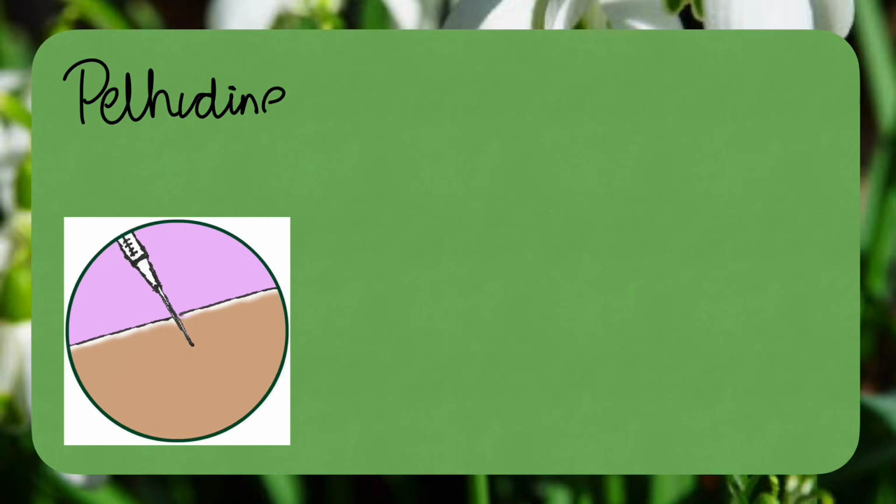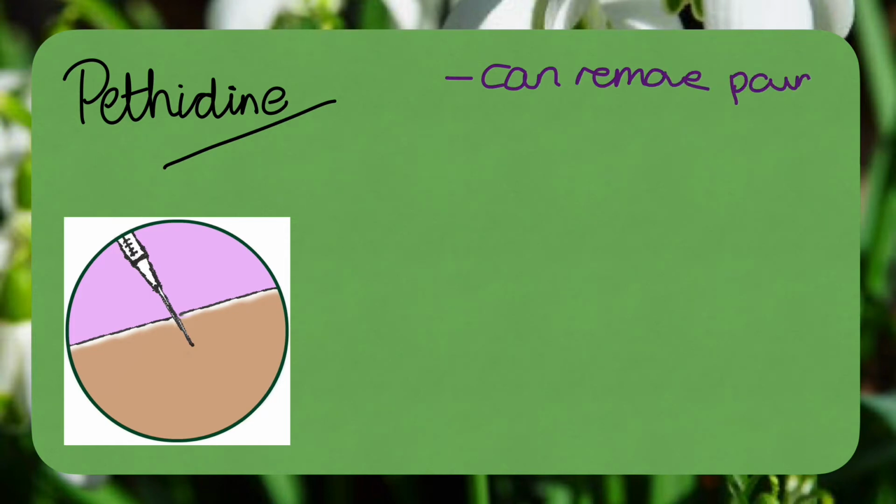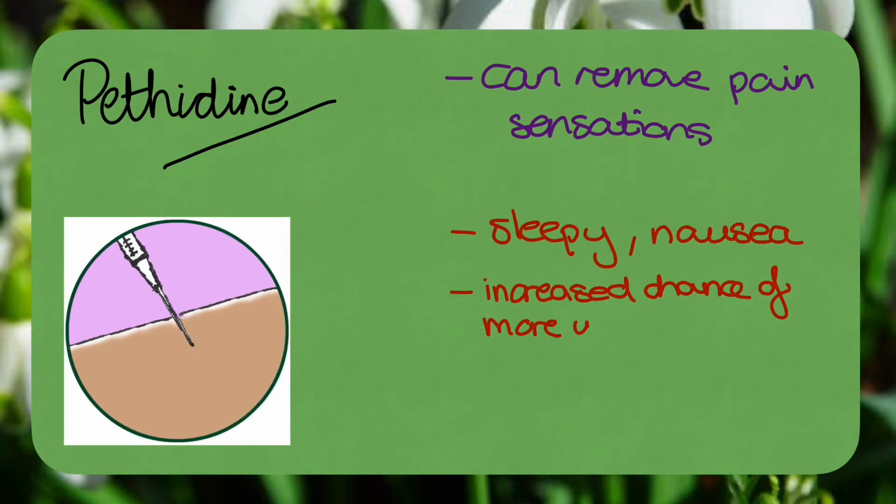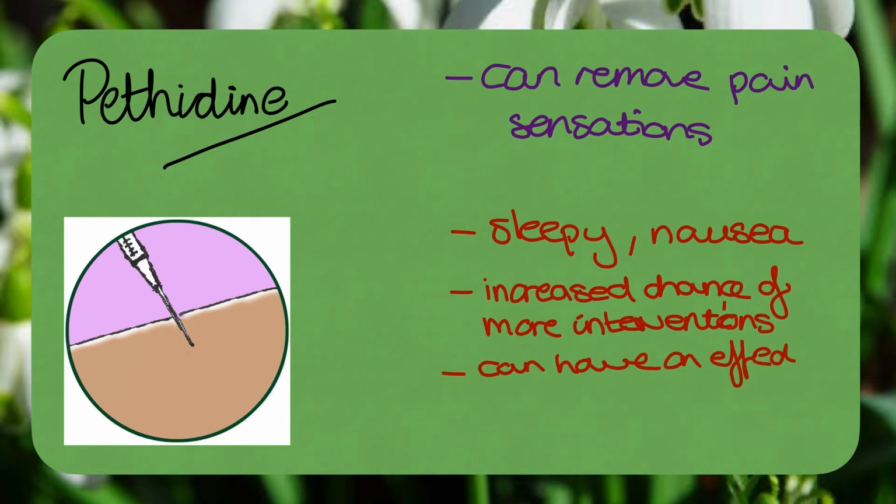Pethidine is another opioid drug. It's given as an injection usually, and it's usually into the thigh. So this drug can remove the pain sensations of labour, and a lot of mums that take this drug will report feeling sleepy or quite nauseous. There is more increased chance of interventions using pethidine, and it can have an effect on baby. So baby can be quite sleepy, not really wanting to feed much when they're born if you've had pethidine in labour.